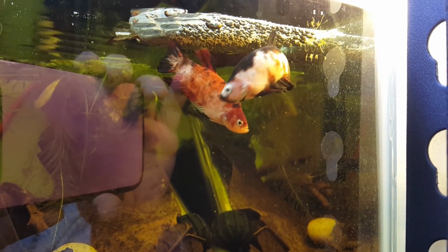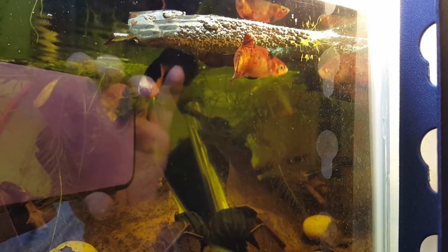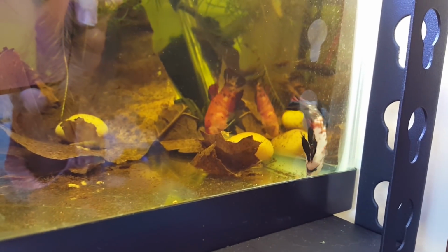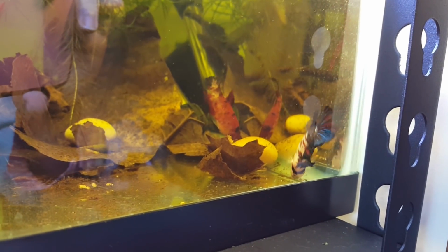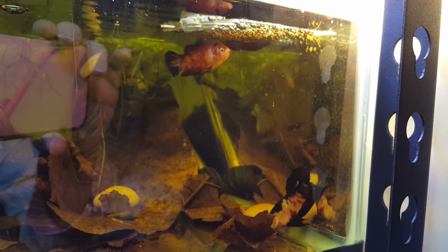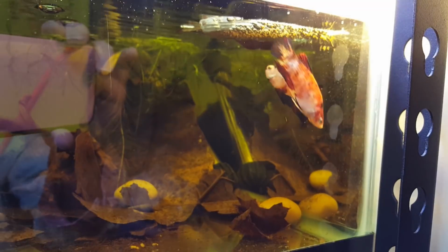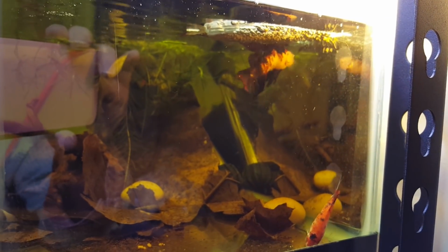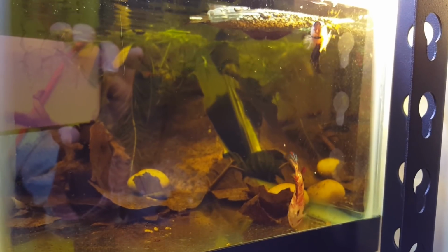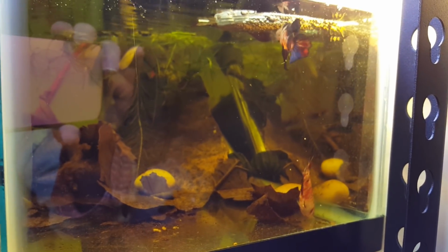Now, just because a pair can successfully wrap and the eggs can fall out of the female does not necessarily mean that the eggs are fertilized. But luckily, spoiler alert, we currently have babies. And if you stick around till the end of the video, I will actually show you some cute little bouncing babies. I'll include that clip because they're so cute. Everyone loves the bouncing babies.